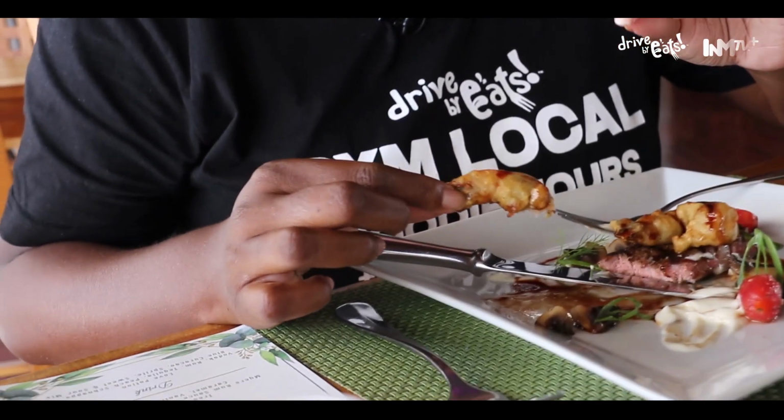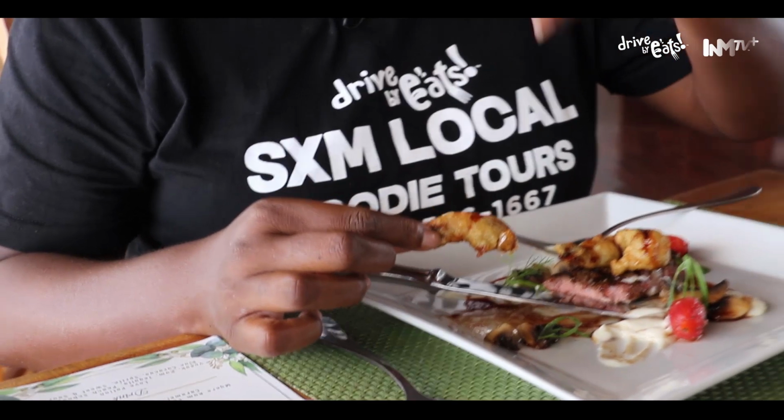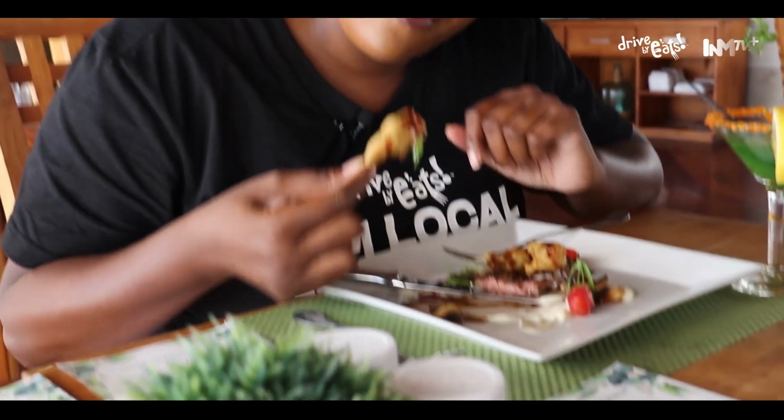You know it's good when they ain't cheap with the shrimp. This is a head, big head right here. Flavor pop. Mm. The batter they use got a flavor in it as well. I wonder how this gonna taste if I do that. And that sauce? Mm.